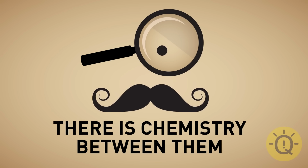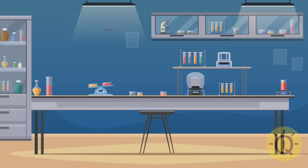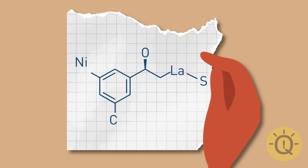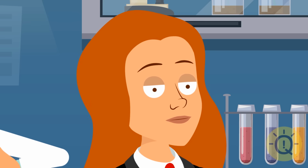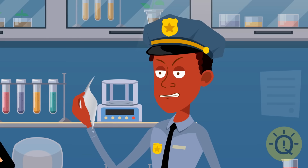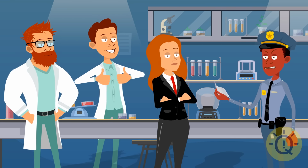There's chemistry between them. A famous chemist went missing. There was no evidence found except for a piece of paper with the names of chemical substances on it. On the day he disappeared, the chemist had only 3 visitors: his wife, Mary, his nephew, Nicholas, and his friend, Jonathan. The police looked at the note and arrested the culprit right away. Who was it, and how did they find it out?